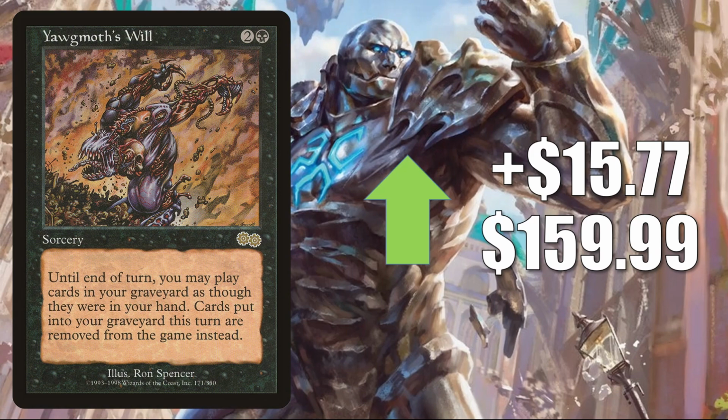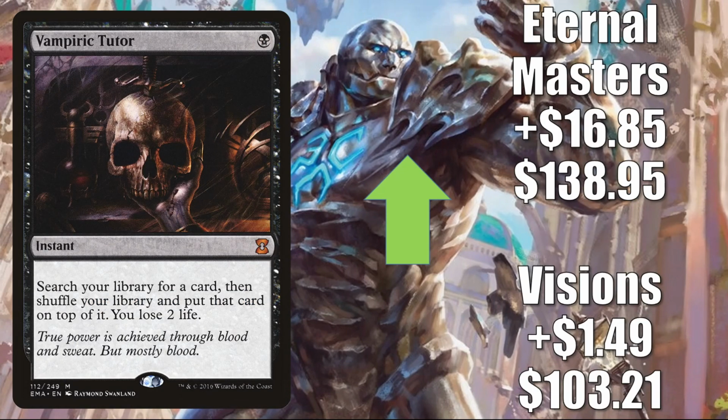It goes up $15.77 to $159.99. This sees Vintage play, it sees Commander play, and it has seen increased play in Tiny Bones builds. Vampiric Tutor, not on the reserve list. Visions goes up $1.49 to $103.21.